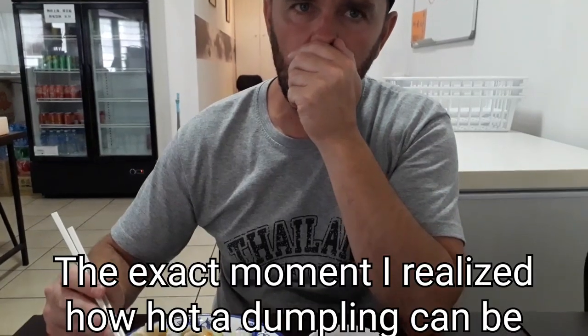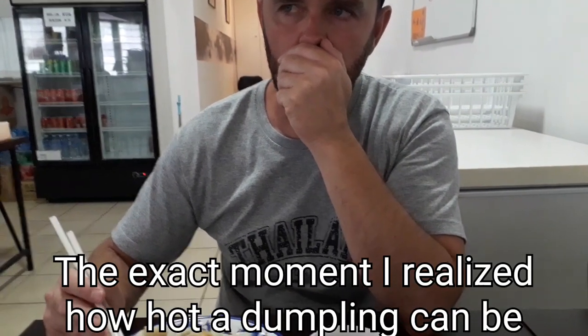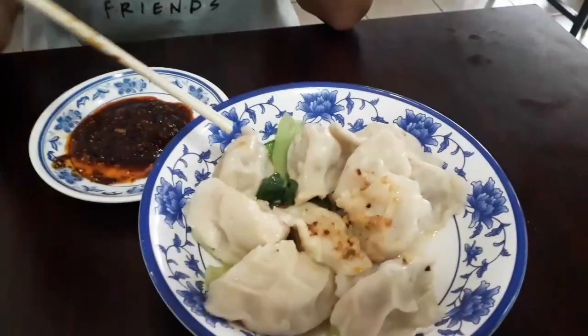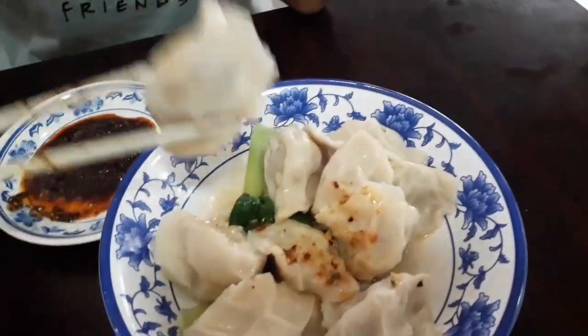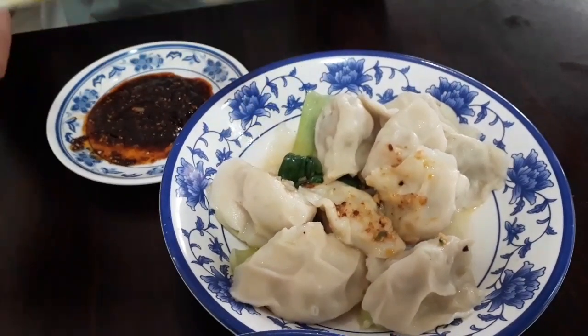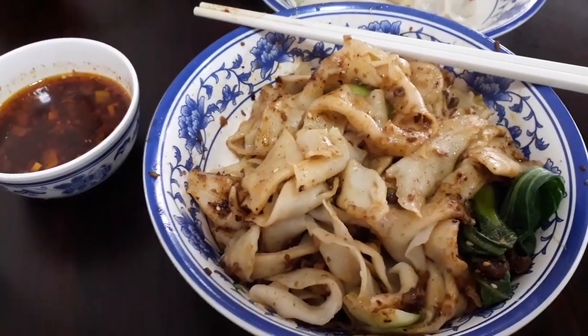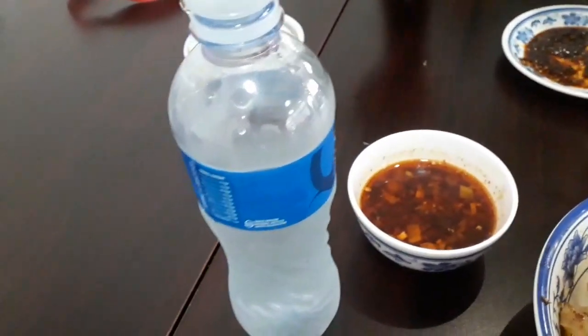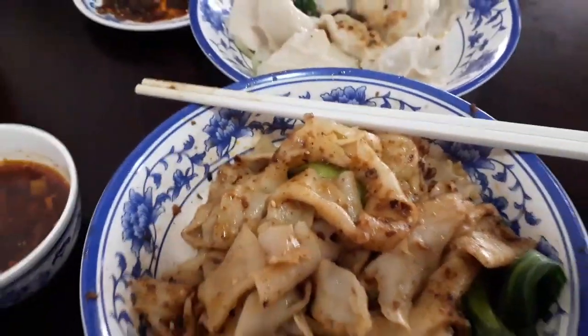It's steaming. You forget it's steaming. Okay guys, after I burnt my mouth with one of the dumplings, we've paid for the dumplings 95 rand, and 80 rand for the noodles. So that's the price for the two dishes, and then we've got our toasted water here, 20 rand. So yeah, it's a decent price for two people, and it's a lot of food.